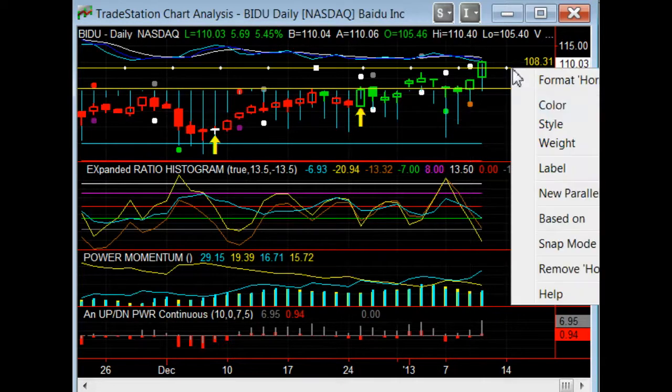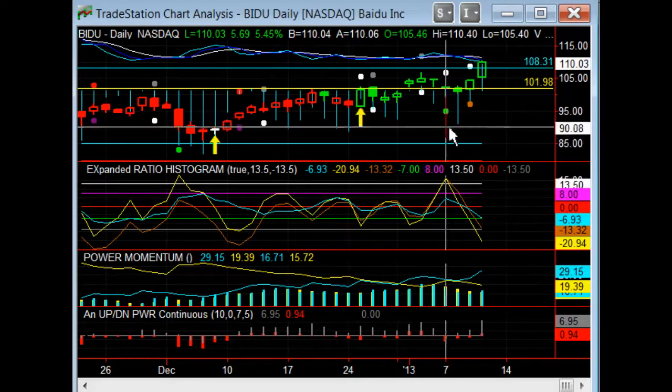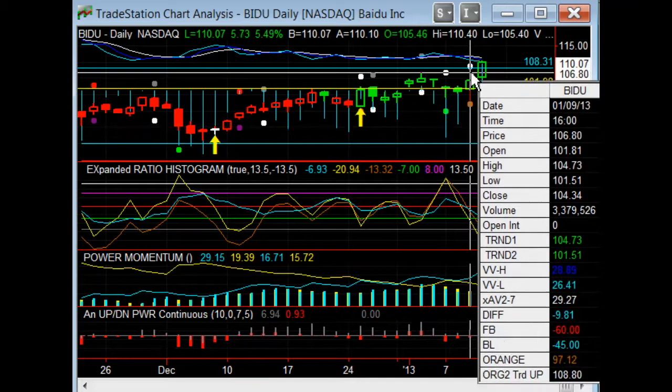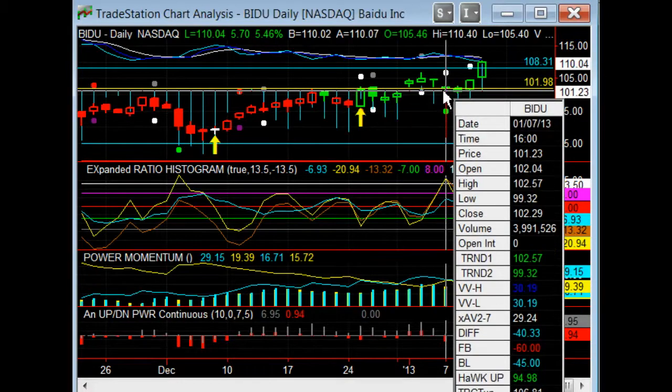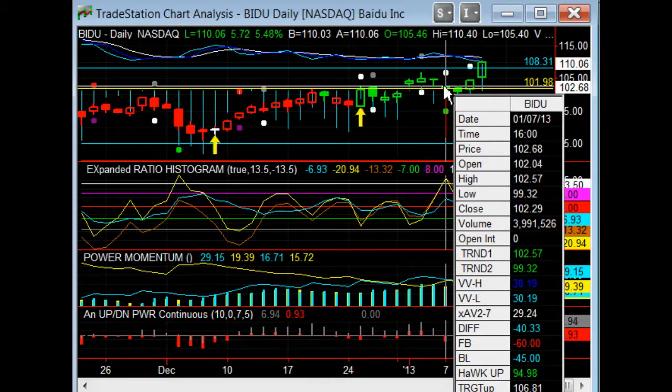So in this particular case, I have to color that the right color. For Baidu, we had 108.80, and yeah, we blew past that. That was a piece of cake. No issues with that one. And again, there was the gray dot. There was the retrace. You end up getting a green dot buy signal. And that was a hawk. That was not a halibut.